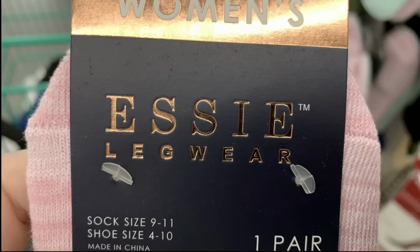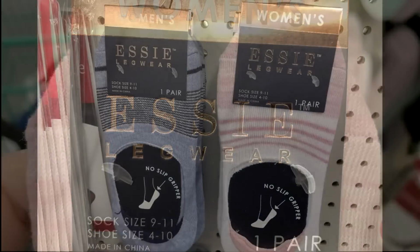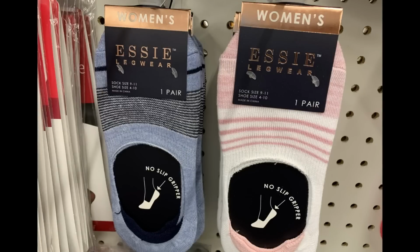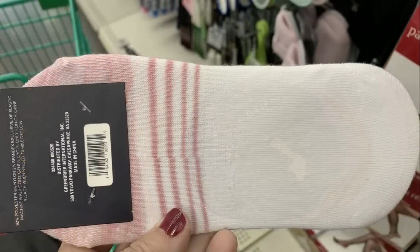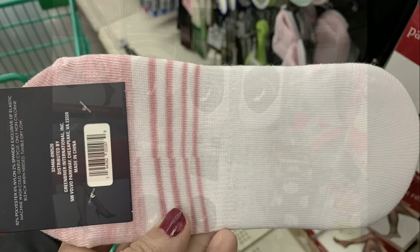They also had these women's ESSIE LEGWEAR socks. They fit shoe size 9 to 11. You get 1 pair for $1. It has the no slip gripper in the back. And I found 5 different pairs of these socks.